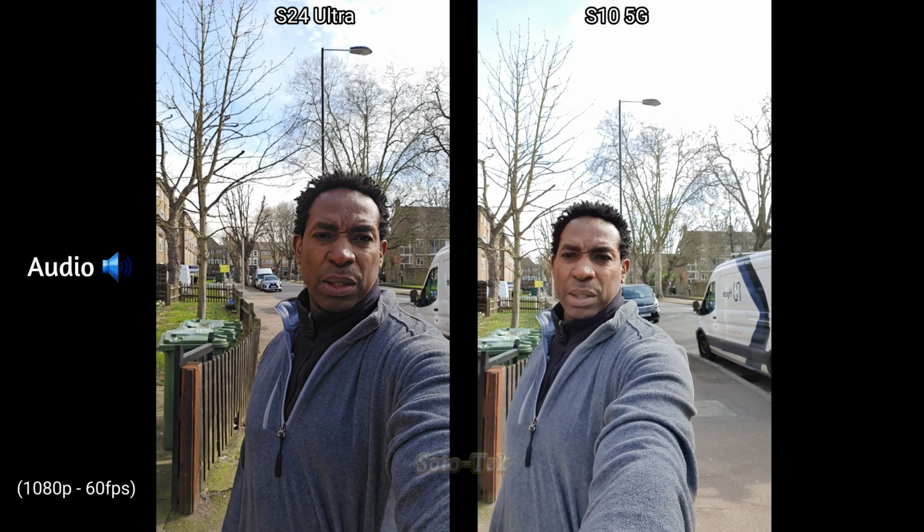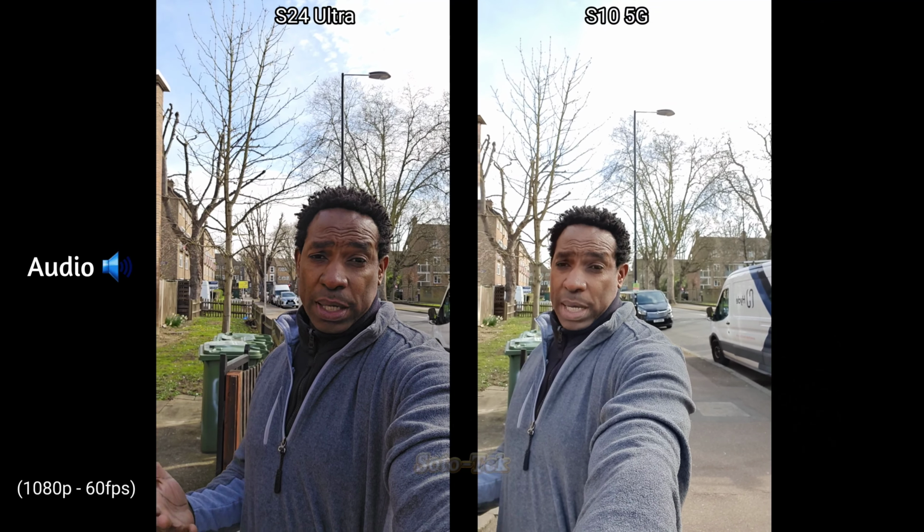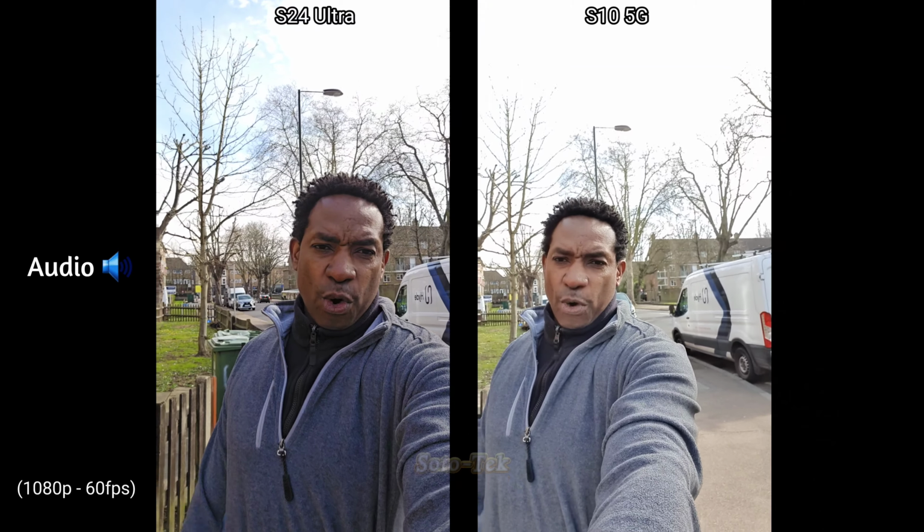Okay, let's do the 1080p 60 frames per second. Let's see this angle. Yeah, better dynamic range on the S24 Ultra as expected. And now let me move forward to check the stabilization.